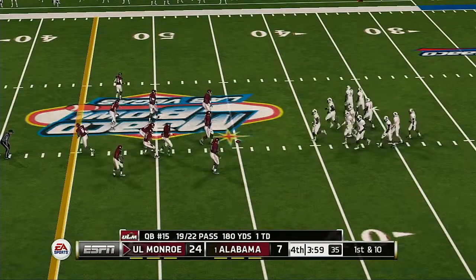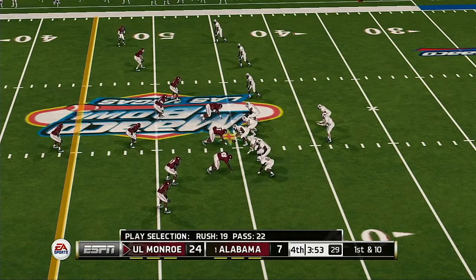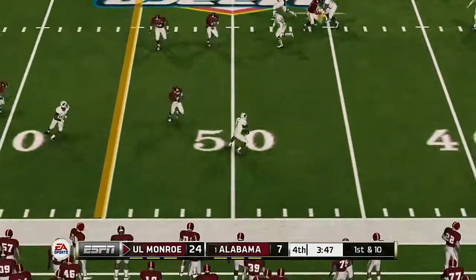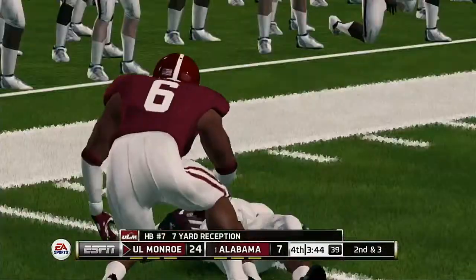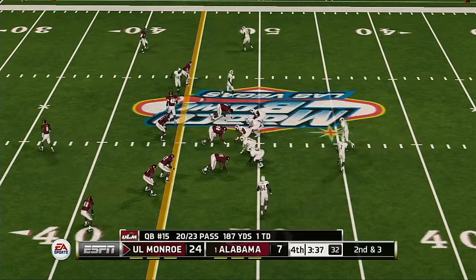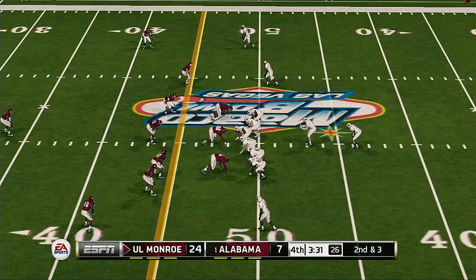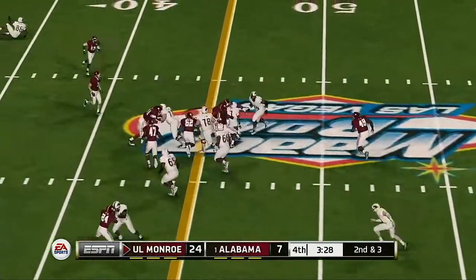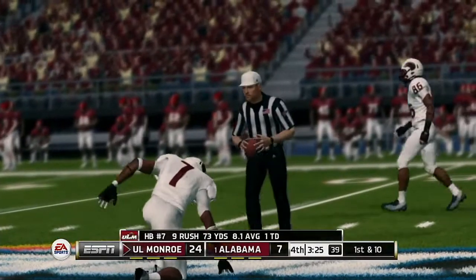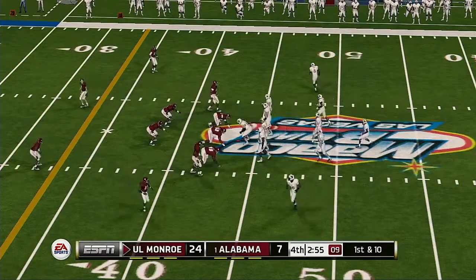From their own 45-yard line, first down. Let's go! The hot red 18! Red 18! Throws complete, and he's hit right away. Up the middle for a nice gain. That's a D5 on the play. First down. We've got a first and 10. Ball on the 44-yard line.